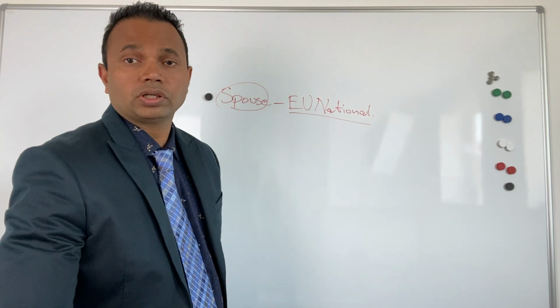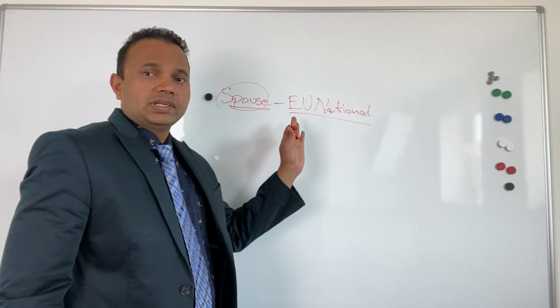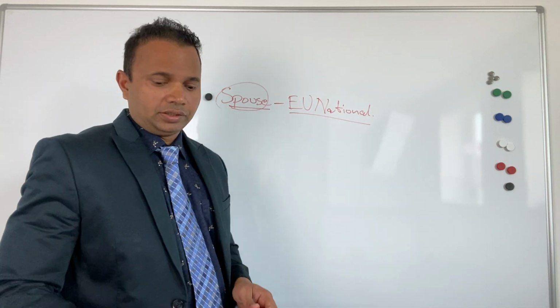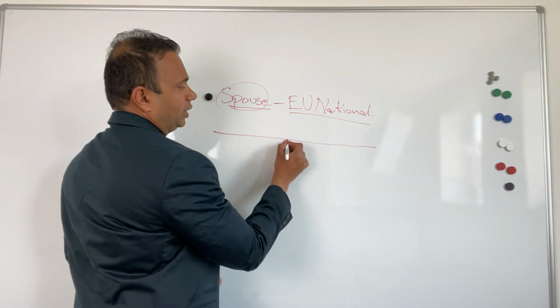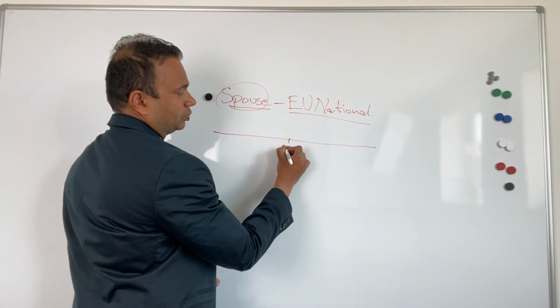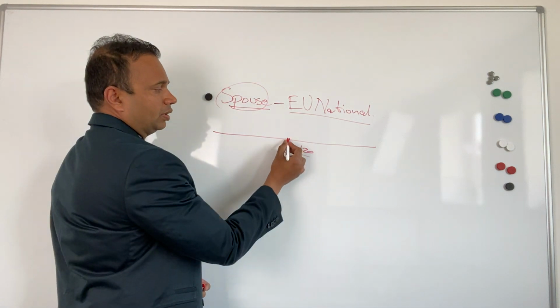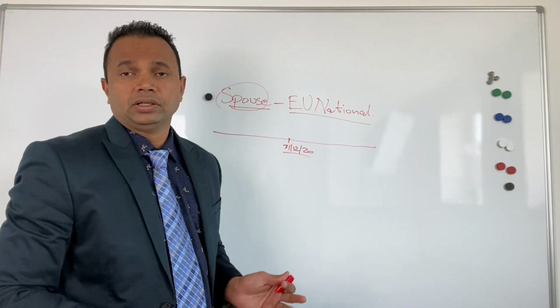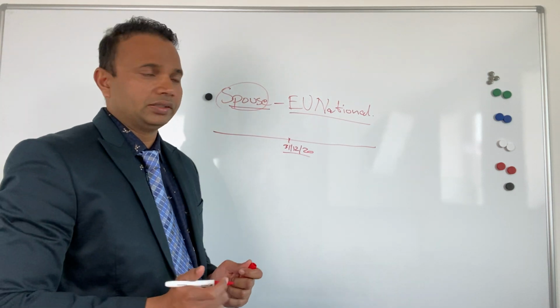Today I am going to talk about spouse visas for spouses of EU nationals. So I'll take the timeline of Brexit. 31st December 2020 is the end of the transition period, where the application of rules would change.